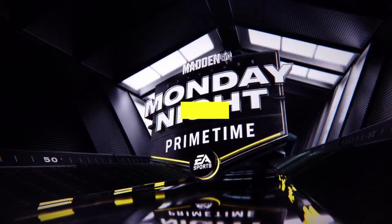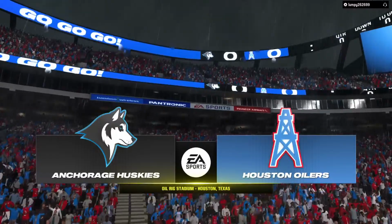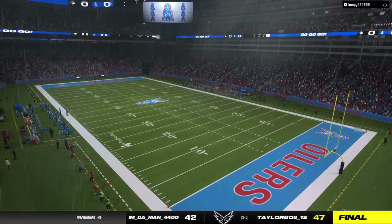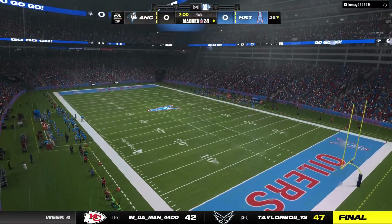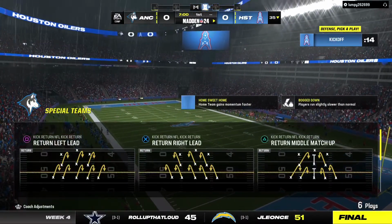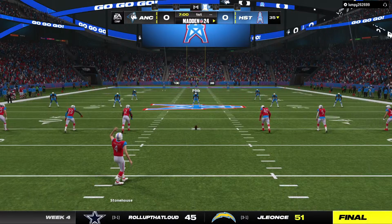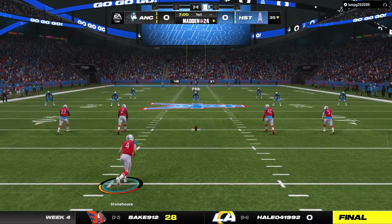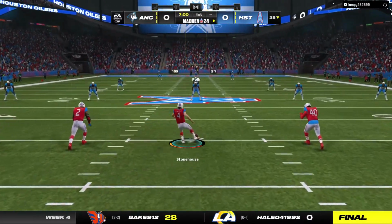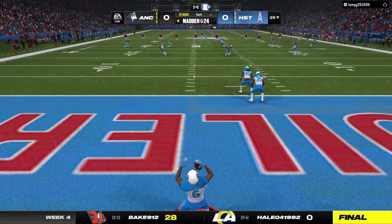This is the NFL on EA Sports as we join you from the so-called Space City, Houston, Texas. Tonight we finish off Week 4 with a good Monday night matchup, as it'll be the Huskies of Anchorage and the Houston Oilers. It's 3-0 versus 2-1, a good early season battle as we're underway in Week 4.